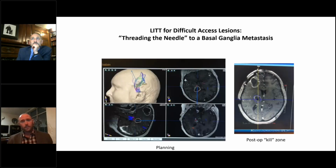So this is an example, like I said, of one case that I did for newly diagnosed metastasis. You can question, it's a little bit gray, but this is a patient that had 2 big dominant lesions that were symptomatic. One was a recurrent lesion in the right frontal lobe, and one, I think, was a new lesion in the basal ganglia.